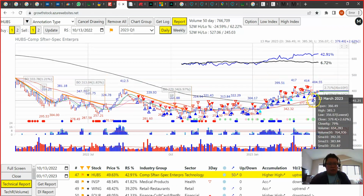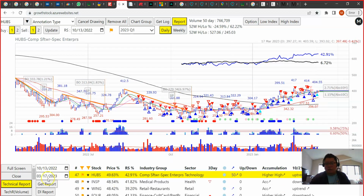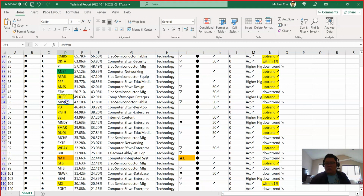So yeah, same thing. Fell to the 50-day, bouncing back now above 10-day. So this is looking good too. So that's exactly what you want to see. Like, they all bounce back this week, and above 10-day. Manpower looks okay.